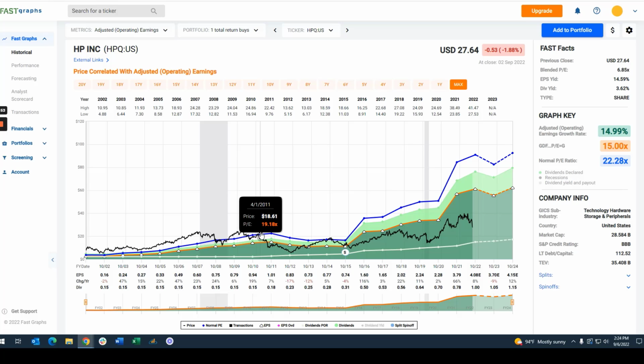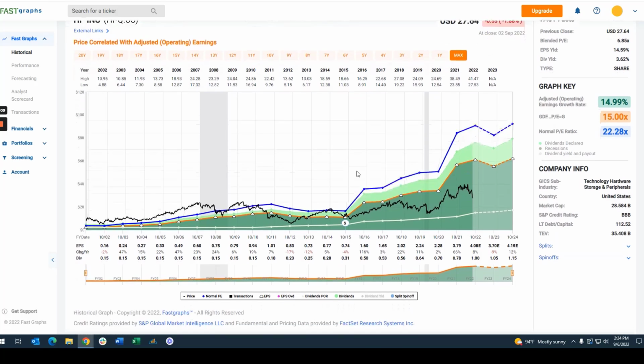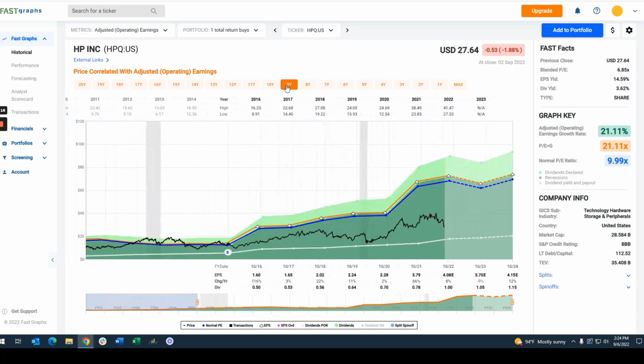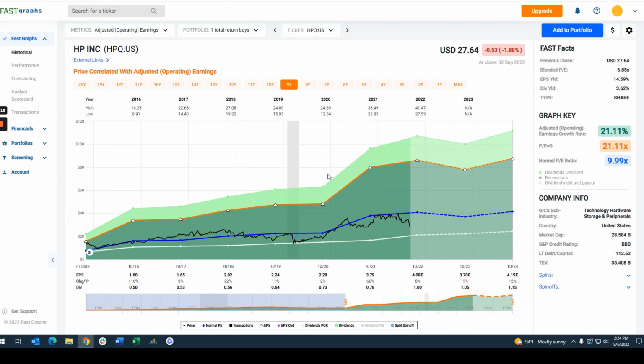Hewlett-Packard is headquartered in Palo Alto, California, and it develops personal computers, PCs, printers, and related supplies, as well as 3D printing solutions. So it's really like a hardware company. But what's really important that I want you to see here is that after it spun off the Hewlett-Packard Enterprises, and I'm going to focus on that time frame now, notice that the growth rate of the company accelerated dramatically to over 21% a year. It's had some really good years. It really unlocked a lot of shareholder value from that perspective.